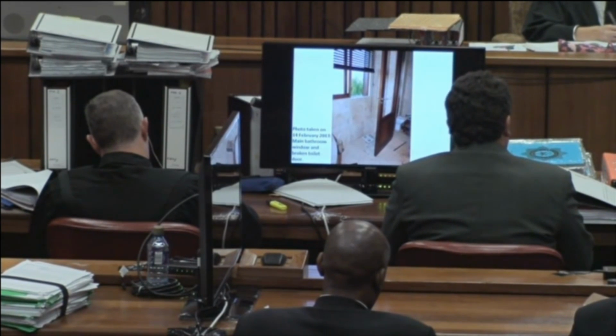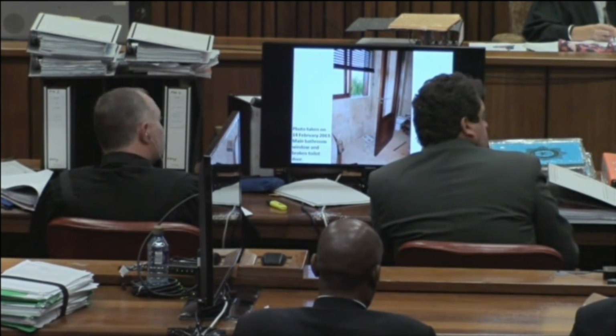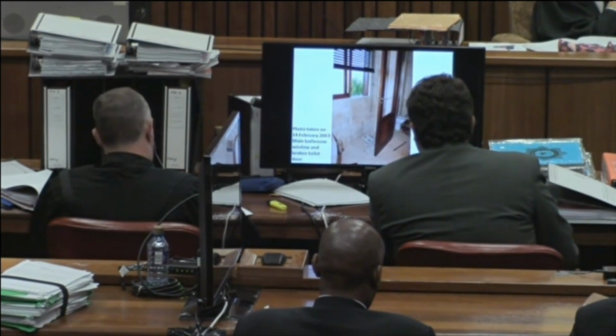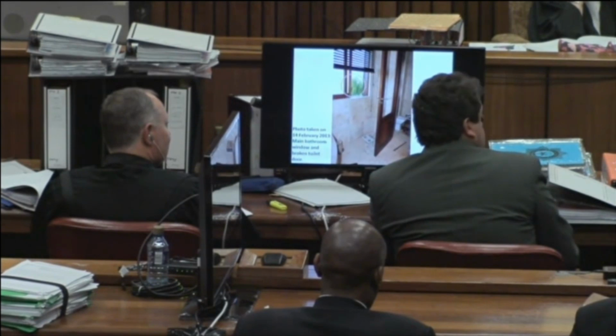On this photograph, that window, is it open or closed? That window was open, as we can see it there. It was completely open and there was no burglar proofing, nothing on it.